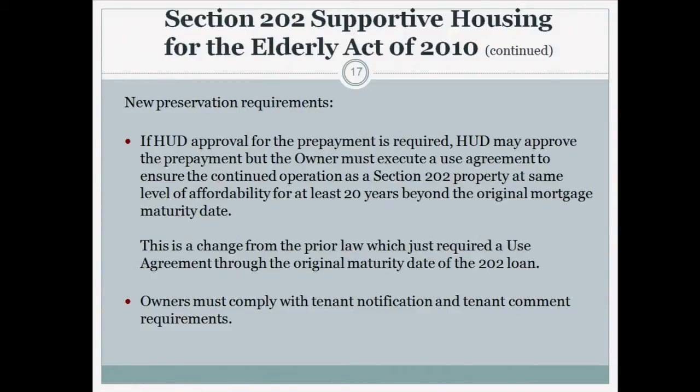We have clients that got in before this act was enacted, and they were able to get permission to prepay before this, and they didn't have to tack on the additional 20 years. This is a change that adds 20 years to your use agreement in return for prepayment permission. Owners must comply with the normal tenant notification and tenant comment requirements as well.